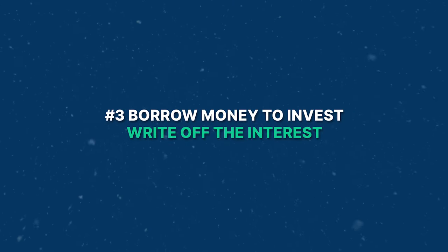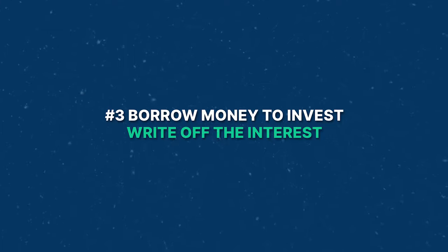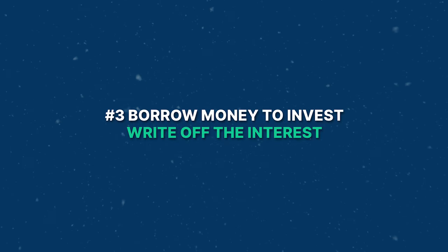Number three, you can borrow money and then use it as an investment and write off the interest. Now, I will put a giant asterisk up on the screen somewhere. Be very careful with this strategy. There are multiple different ways you can do it. One of the most simple ways you can do it is something known as a Smith maneuver, where you essentially take your home and you get a line of credit against your house.